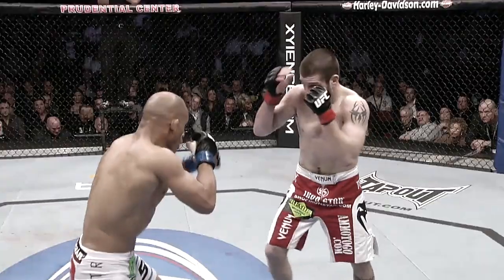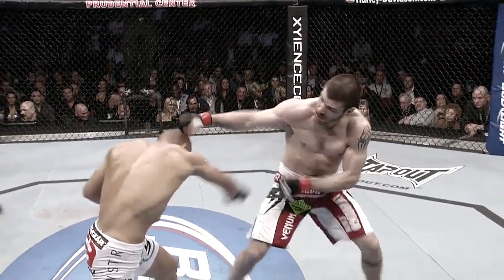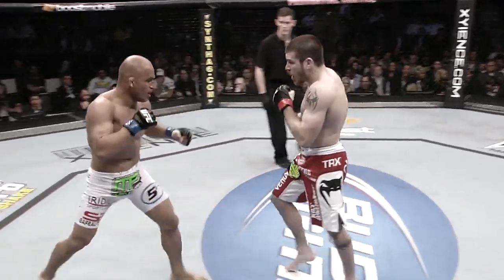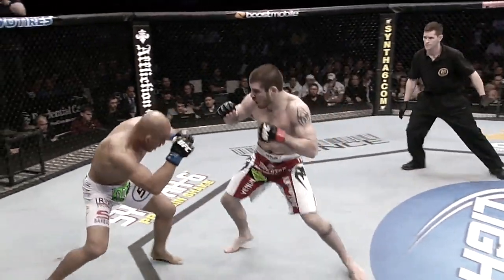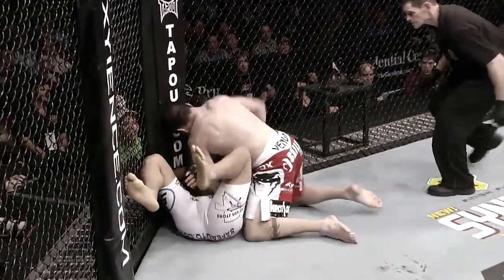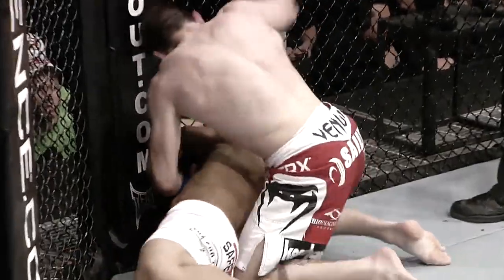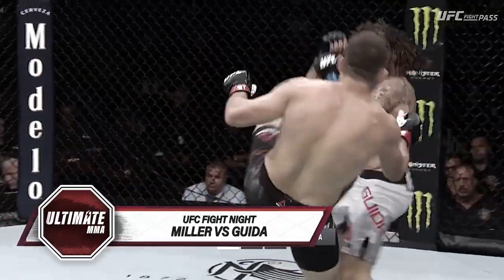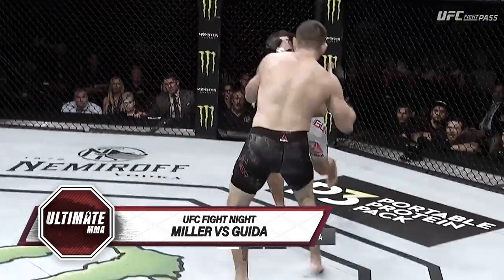Jim Miller. This is what started it. Check this uppercut. Uppercut right on the chin. Shalorus staggers back. Jim Miller knees him. There's the knee. Shalorus goes down and Jim Miller swarms. Certainly made it count his last time out against Jason Gonzalez.